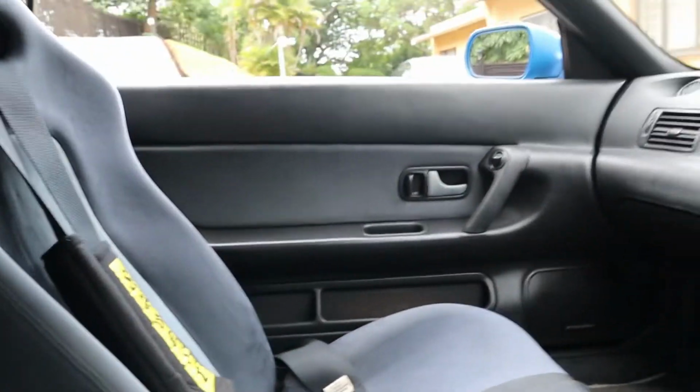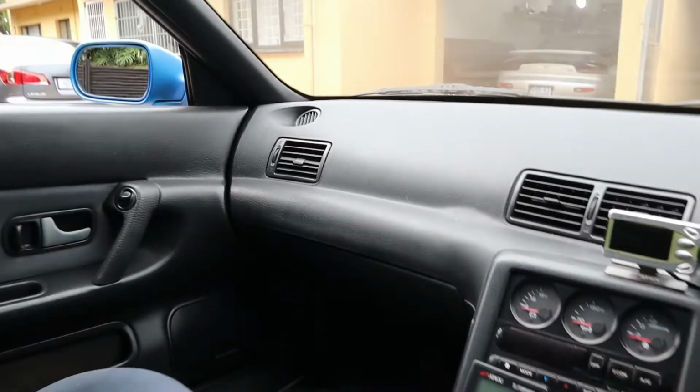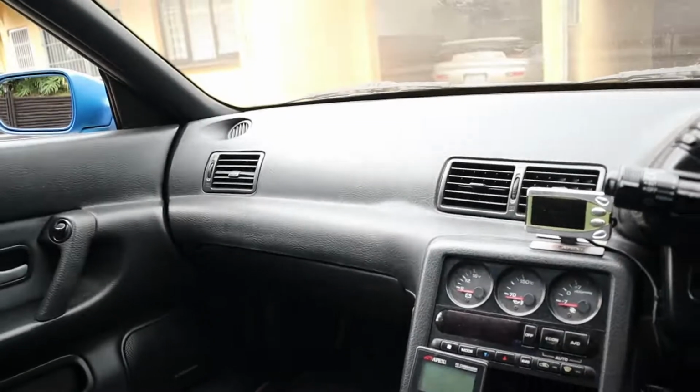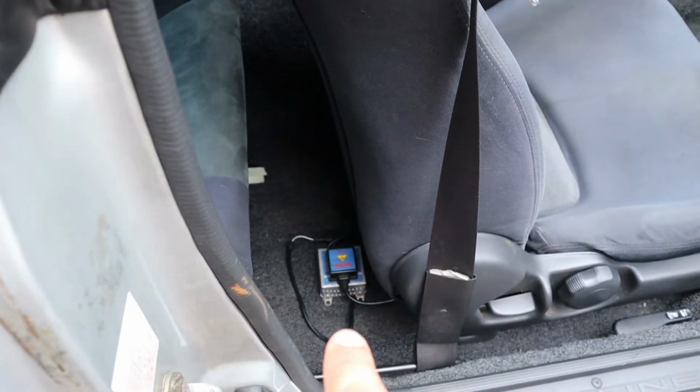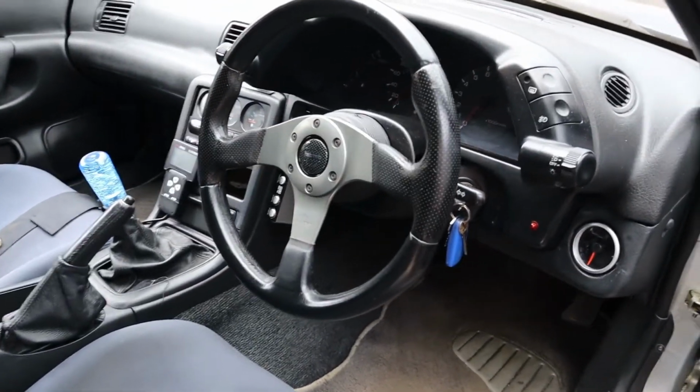I don't know, this car's pretty neat. I picked it up with 79,000 kilometers. It does have the infamous dash bubble, but it's a really small one, as you can see there, compared to a lot of other people. Probably wondering what's on the floor there. That's one of the HICAS. One of the HICAS popped and I haven't gotten around to changing it.